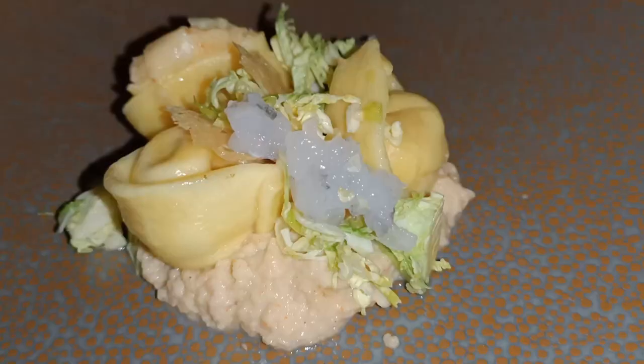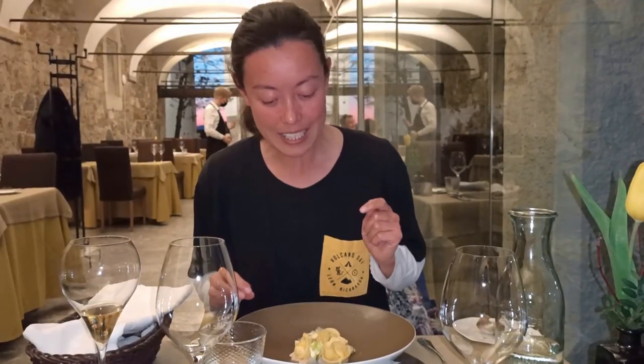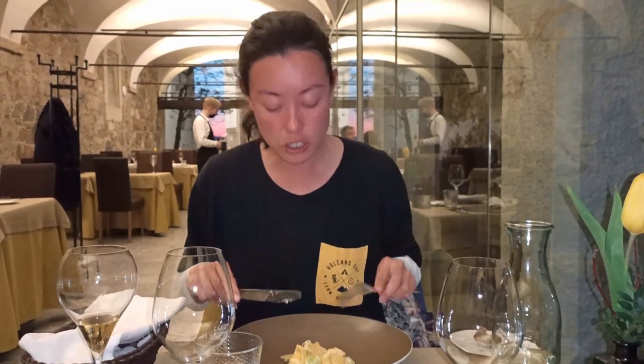For our next course, we've both got the pasta. It's stuffed with polenta, sun-dried tomatoes, and cottage cheese. And we've got some marinated Brussels sprouts. We've got a shrimp puree, a few pieces of shrimp as well, and a cheese crisp. So this looks amazing. That pasta is cooked to perfection. The Brussels sprouts give it a little bit of crunch. This is an excellent dish.